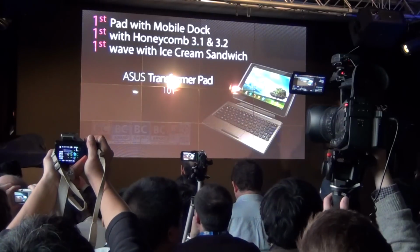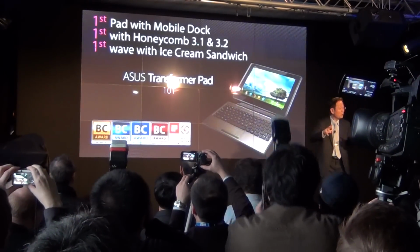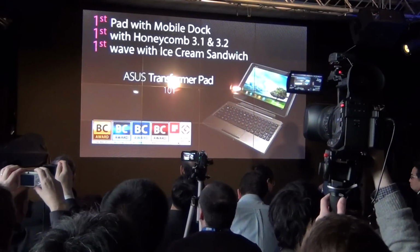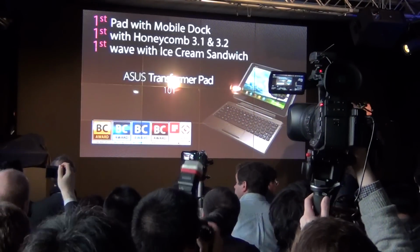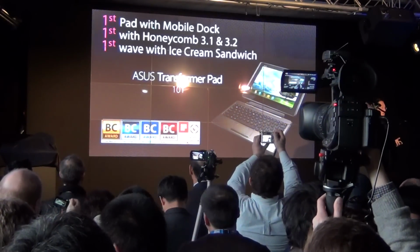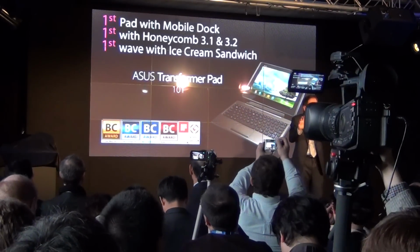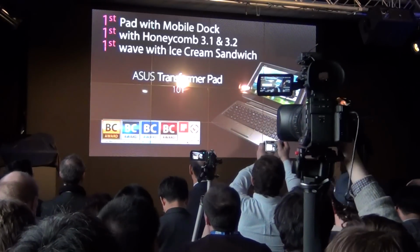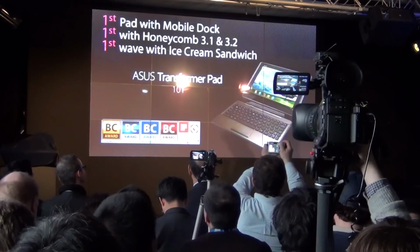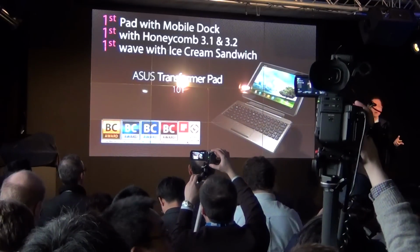Our first, the ASUS Transformer Pad 101, is the first pad with a mobile dock innovation. Also the first with Honeycomb 3.1 and 3.2, and also the first wave, we never forget you, of the first wave with Ice Cream Sandwich. The innovative transformer concept and the excellent build quality of the ASUS Transformer Pad 101 has won us an abundant number of awards.